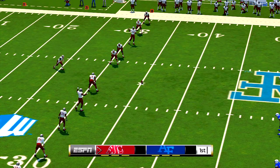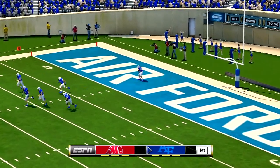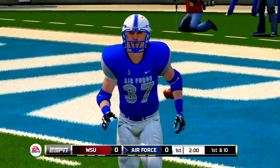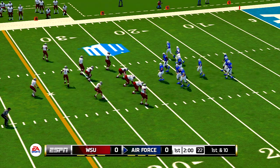We'll see how these two teams play in this game as they prepare for the opening kickoff. Sends it sailing downfield. And it goes into the end zone, down for a touchback. So let's see what the offense can do as they come out onto the field.